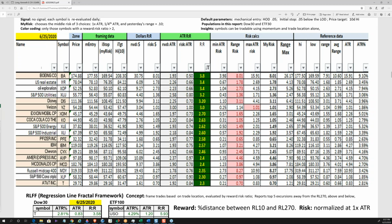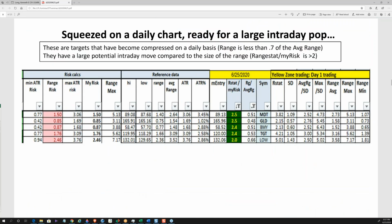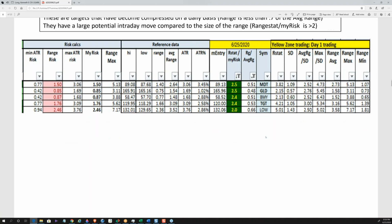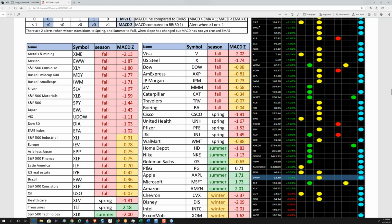Next up is the auto framer. And lots of good names on here for framing swing trades. Everything on that list is frameable and useful. So I see big names like Boeing, real estate, oil exploration, energy, Pfizer, McDonald's, yay. Regression line fractals, little change from yesterday. Cisco, Apple, Microsoft, Home Depot on the relative strength leaders, not surprising. Daily squeezes, we're up to 5 now on this one. Gold, Target, TGT, and Lowe's. Looking at the 4 seasons of MACD now.